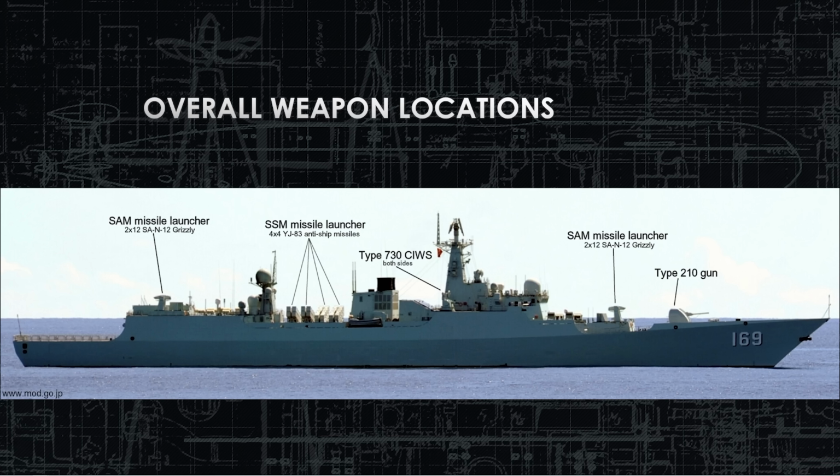A very utilitarian ship. Everything on this ship has a purpose. You can see clearly that they've got the sensors where they need to be, the weapons where they need to be. It doesn't have a lot of anything except the anti-ship missiles. In my opinion, 16 is quite a bit.